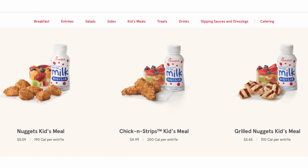Each one of these kids meals costs anywhere from $4.99 to $5.65, and they include one of these books, which I think is a pretty good deal as the price of these kids meals isn't too far off from any other place like McDonald's or Burger King's. The great thing about these mini books is that the authors actually write kids books for real, as in you can find their full-length books on Amazon.